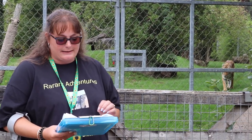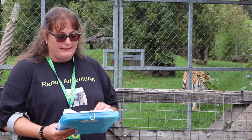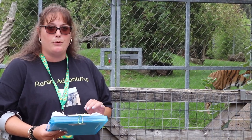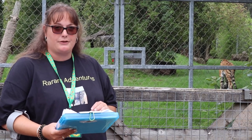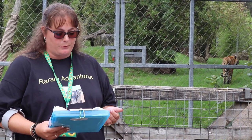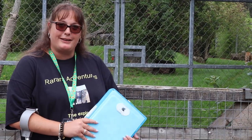Each tiger has different stripe patterns, which can help identify whether they are male or female. It also helps researchers track them in the field. And did you know tigers rely on their stripes for camouflage when stalking and ambushing their prey?